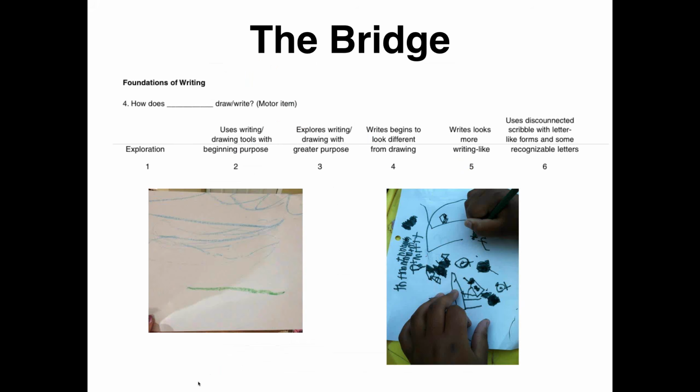Next, the bridge asks, how does the student draw or write? Here are just some examples down below of how we see our kids writing. Exploration of drawing and writing tools. We're looking at this now as a motor skill. It involves being able to pick up a pencil and make a mark, or chewing on a crayon. Whatever it is that they're doing, are they exploring writing utensils? If they are, they get a 1.